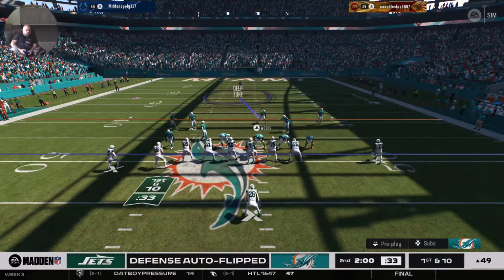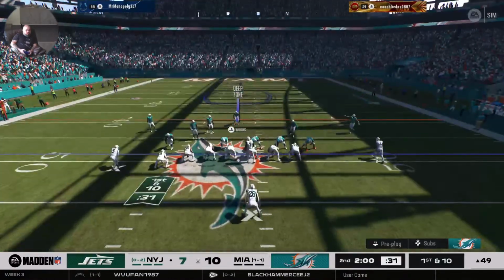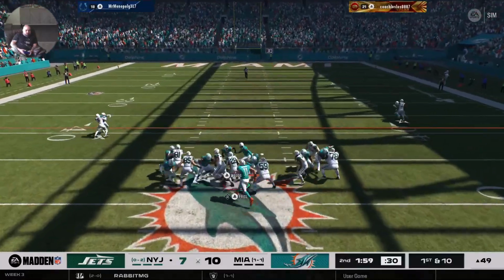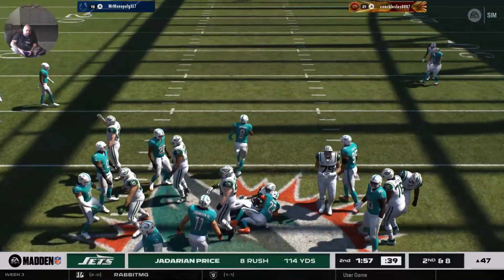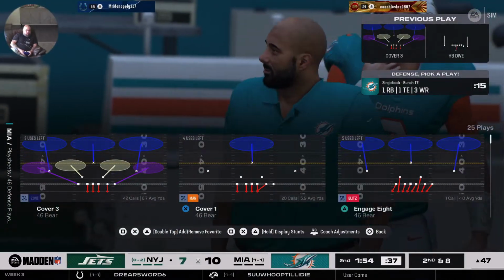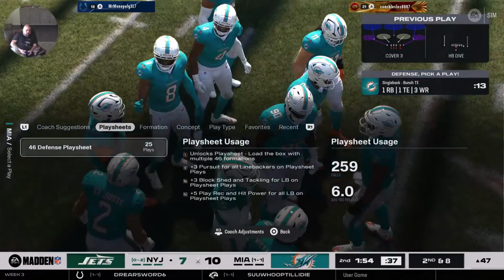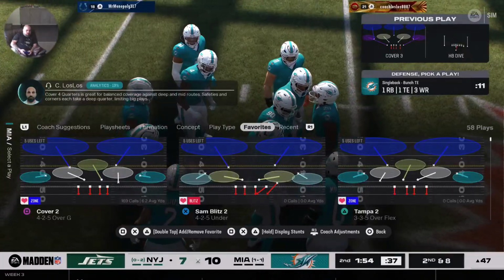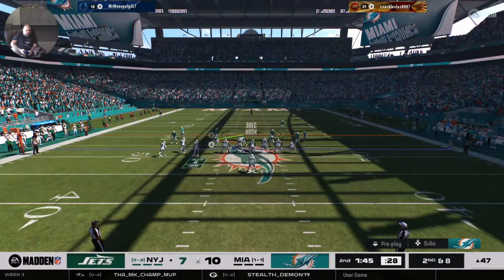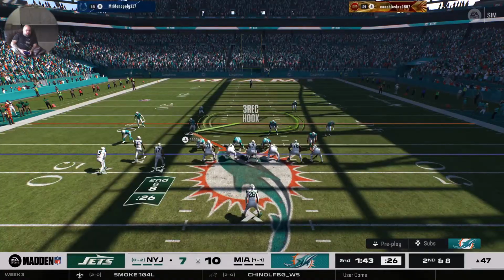First and 10. Let's go. They'll stay on the ground. And he'll get forward for about a yard. Xavier Woods there on the stop. He does a nice job coming from his safety position, filling his run gap assignment, and keeps this to a modest gain at best.